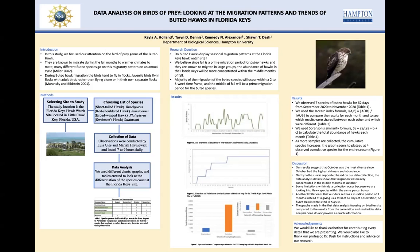Okay, so for the methods, we first began by selecting a study site using a website, the Hawk Watch Count website. And then we located an area in Little Crawl Key, Florida, called Florida Keys Hawk Watch. Then we began to specify our data, and we chose a list of species to conduct our research on. Then later on, we began to collect our data with the observations conducted over time. And then we also went as far as to complete a data analysis in order to find more evidence supporting our hypothesis.